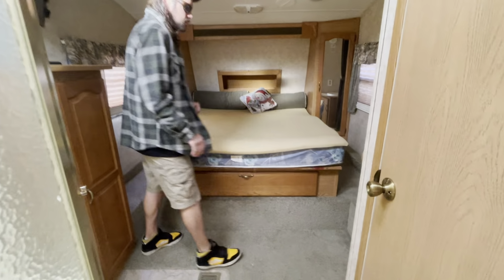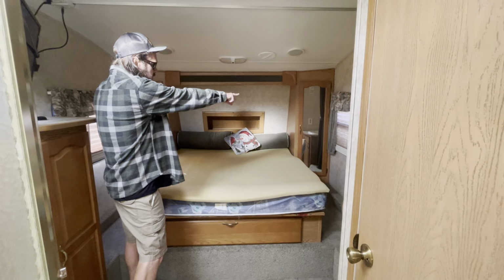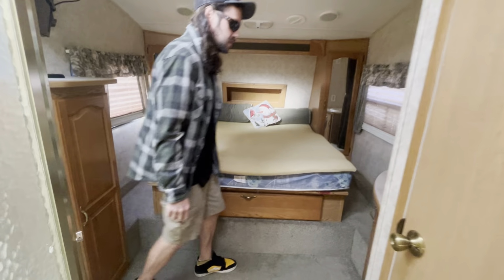Coming up into the bedroom, we got our queen size bed, hanging storage on both sides there for you. Nice little vanity mirrors too, so once you get dressed, you can check yourself out in the morning too.